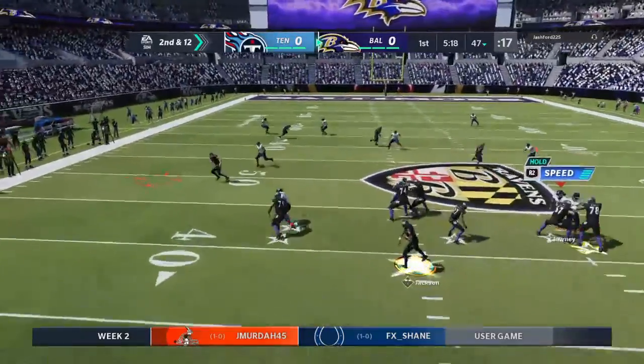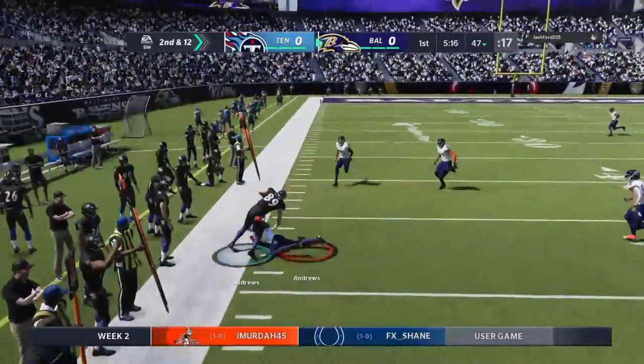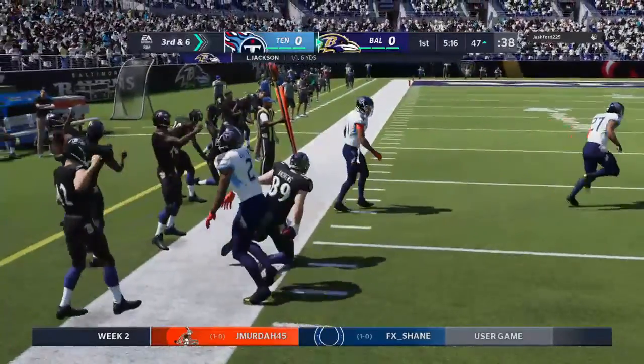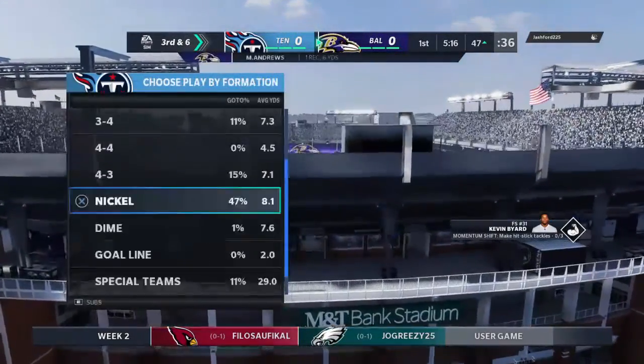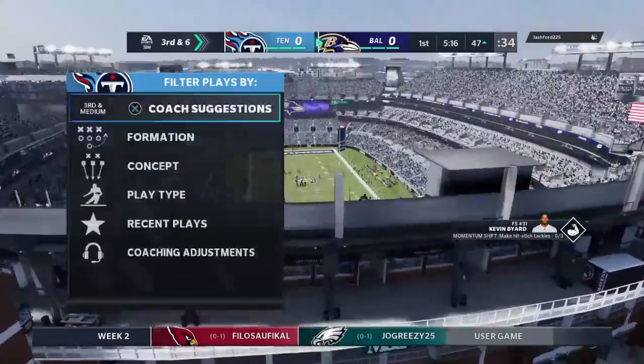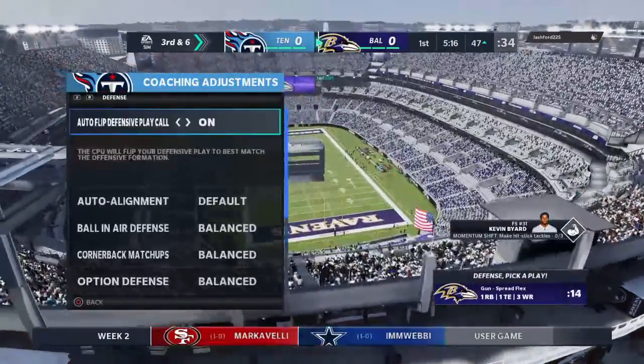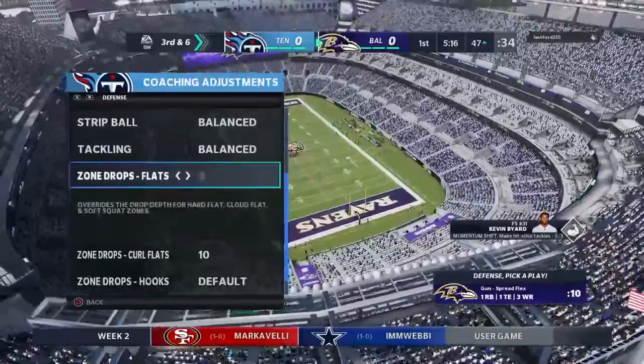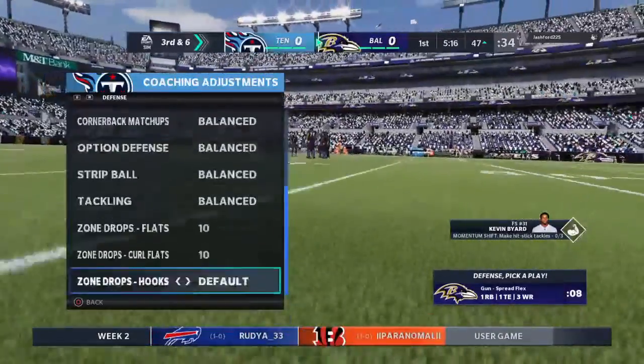On 2nd and 12, Jackson looking left side. Andrews with it, complete. And he's able to take it across midfield before going out of bounds. 6 yards is the pickup, and that'll lead to a 3rd down. One thing you're hoping for when you run drag routes, you're able to hit a receiver in stride, and he can pick up a lot of yardage after the catch.